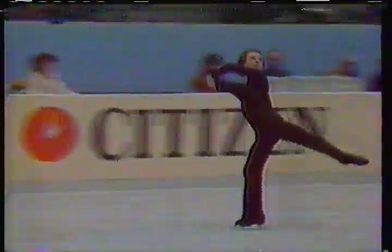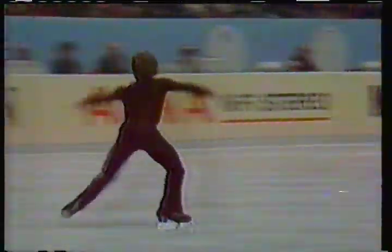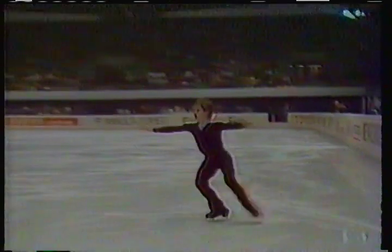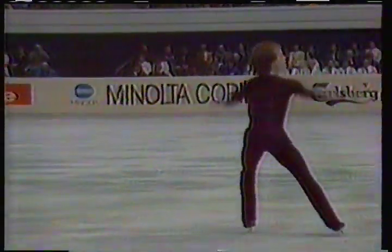His outfits have changed, too. It certainly has. It's much more athletic, not quite so showy. And of course, here's that double axle that's so clean and neat. And it fits into that footwork so beautifully.